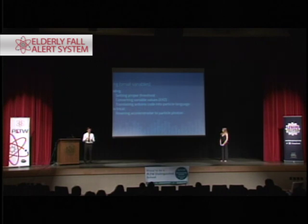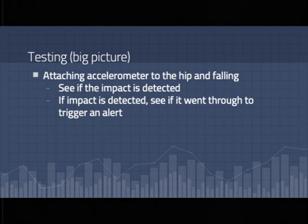So for our testing, we first had to start with our software, which we simulated falls to get the values that we could use to establish a threshold. Next, we had to make sure that all the hardware components were working by testing the wiring and making sure we had a proper link between all of our physical components. As we moved more towards our finished product, we attached the accelerometer to our hip and actually simulated a full fall. If that impact is detected, then we need to establish whether or not it is successfully sending that fall alert to the predetermined phone number.